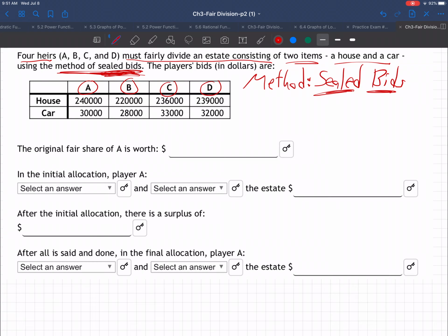So they ask person A, how much do you think the house is worth? And person A says $240,000. There's a comma right there, right? After the 3 zeros, so $240,000. And person B, what do you think the house is worth? 220. Person C, 236. Person D, 239. We're going to give the house to whoever bids the highest. They bid this secretly. They sealed the bids. They wrote them down on their own papers and secretly handed it to the attorney or whoever was in charge of the inheritance. So we're going to give the house to person A.